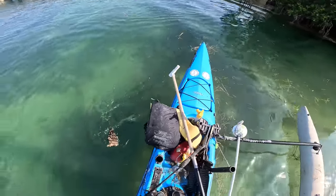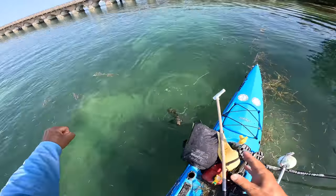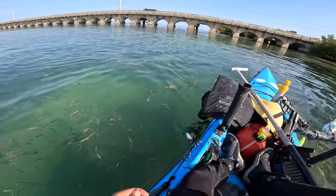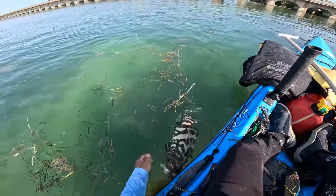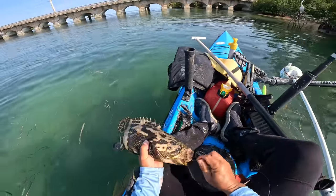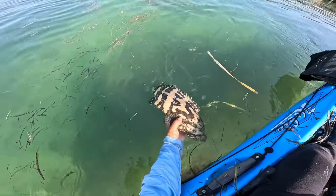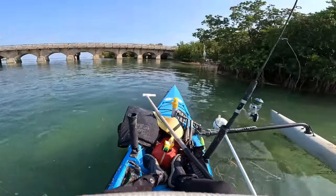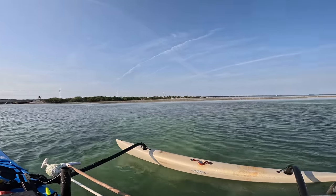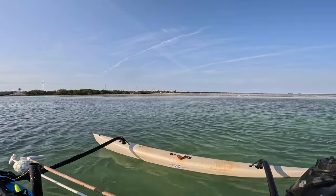Not a snook. Ugh. You are not the snook. Why are you eating my bait? Not snook. There we go. And there you go. Not the snook. What's happening, man? Where are the snook? That's flashbacks of yesterday, last night. Super full moon, low tides. Not good.